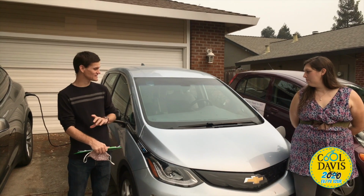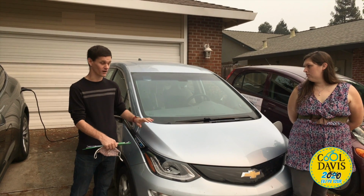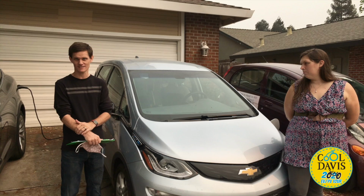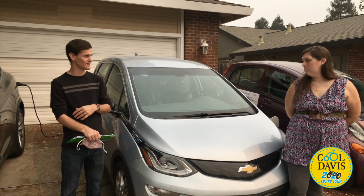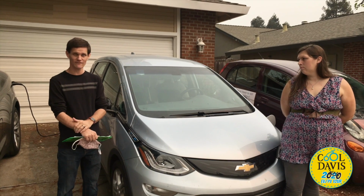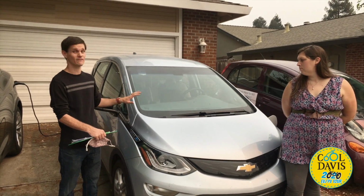Yeah, so one of the things that was an amazing feature about the Bolt when we bought it is that it had broadcasting Wi-Fi in it, so it has its own built-in hotspot. For us having kids, they can stream movies in the back, and also for my wife, when she's doing her business, she can work on our computer while I'm driving, working from the Wi-Fi on the Bolt.